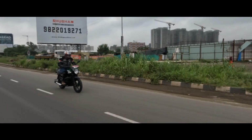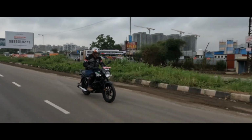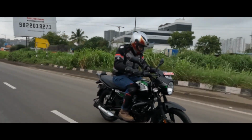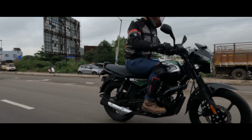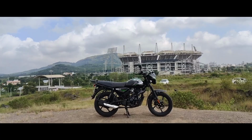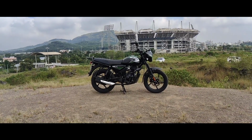The torque here is more than everything else except for the Shine. It's at 11 Newton meters, but it's produced at 5500 RPM while the other motorcycles produce it at 6000 RPM. The Shine matches it, but the Super Splendor and Glamour have 0.4 Newton meters less. It also gets a 5-speed transmission and has the longest wheelbase and the second best ground clearance at 170 mm.